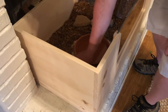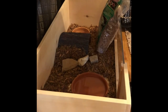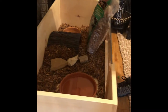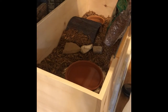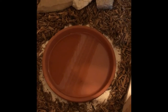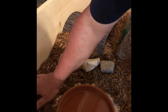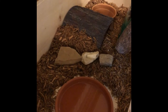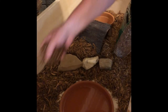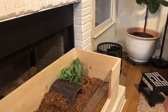Let me build that up a little bit. I built this enclosure for the turtle we found this morning. Didn't expect to find a turtle in the morning, but you know, sometimes it just happens. Just trying to make something he can get up on top of and bask. I think I'm going to put a heat lamp on this side, in the corner, so it's not over the sleeping area.